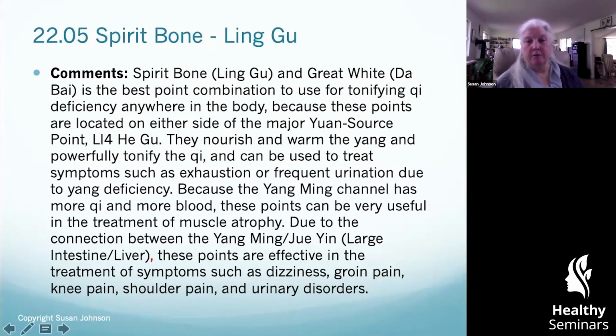Muscle atrophy. Yang Ming channel has more qi and more blood, very useful in muscle atrophy. Because of the connection between hand yang ming and foot shao yin, we also have wind symptoms, dizziness, tinnitus, groin pain. Why? Because the liver channel goes straight through the groin. Not as good as heart gate, all right? But we can use it. Knee pain, shoulder pain, urinary disorders.